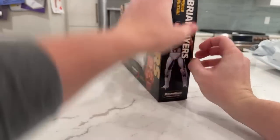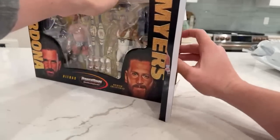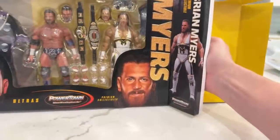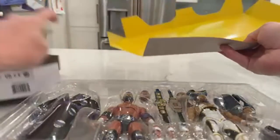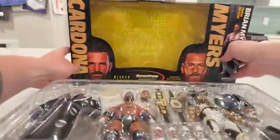I think I'm going to take Matt out first. Let the anticipation build. Love the packaging. Whoa. Okay. Here's this for those inquiring. I think that makes it official. Major wrestling figure podcast business, that's for sure. Put that back in. Let's get a good look at that. That looks freaking awesome.